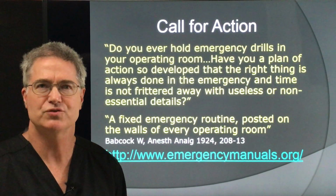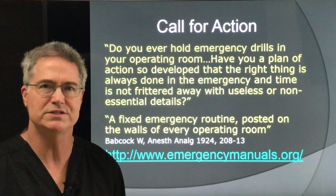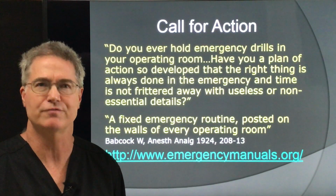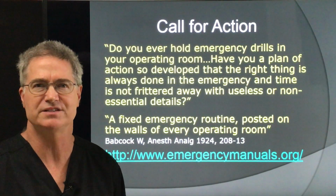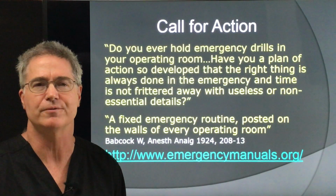Do you ever hold emergency drills in your operating room? Have you a plan of action so developed that the right thing is always done in the emergency and time is not frittered away with useless or non-essential details? A fixed emergency routine posted on the walls of every operating room.